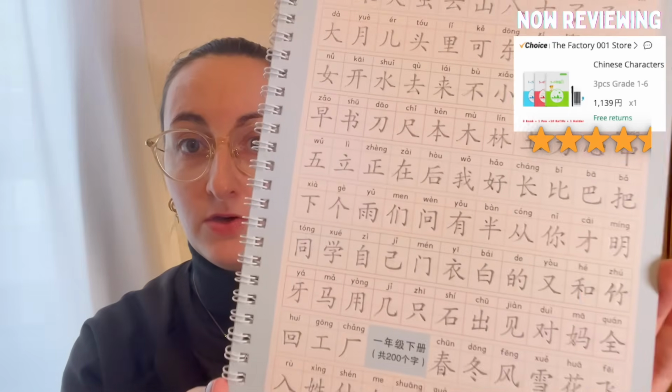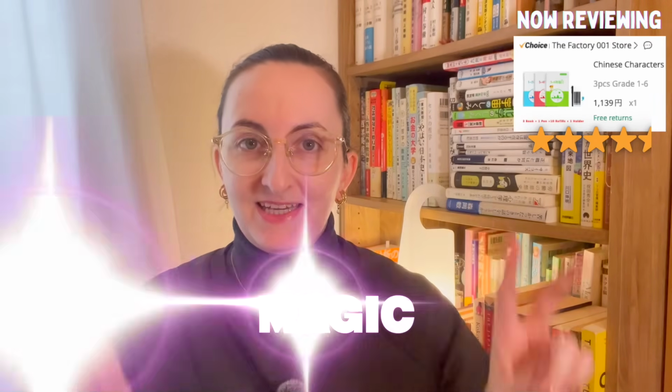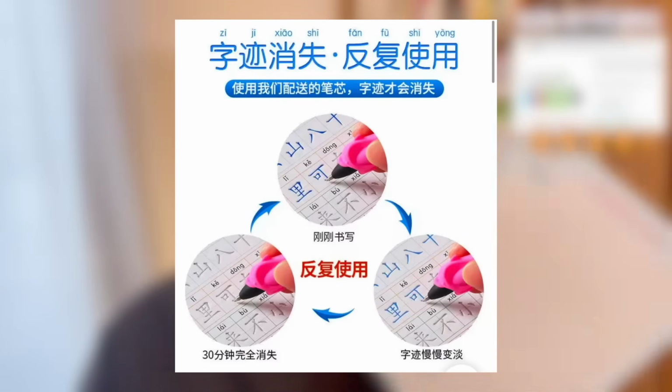And as you can see, I've just practiced on this first page here in the first book of practice sheets, and you can't even tell that I did so, because my lines have been already erased. And so this is the wonderful thing about those practice sheets. They are magic practice sheets because the ink disappears with time, and when I say with time, 5 minutes ago, and it's already almost entirely erased. It erases itself, you don't need to wipe it off.